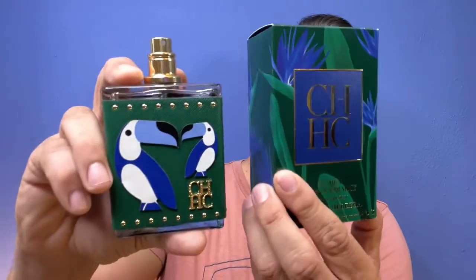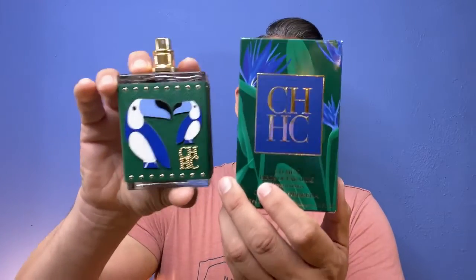I feel like the presentation and the bottle and the name might be trying to get me to use my imagination to carry me into a steamy, just after it rained, tropical island feel. Because I don't really get that. I'm just being honest with you. That is not what I really get from this fragrance. I feel like the story, the presentation, and the bottle are trying to sway me in that direction, but that's not really what I'm getting from this fragrance.